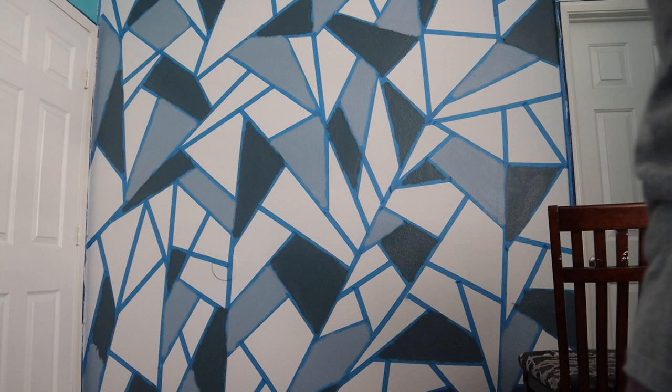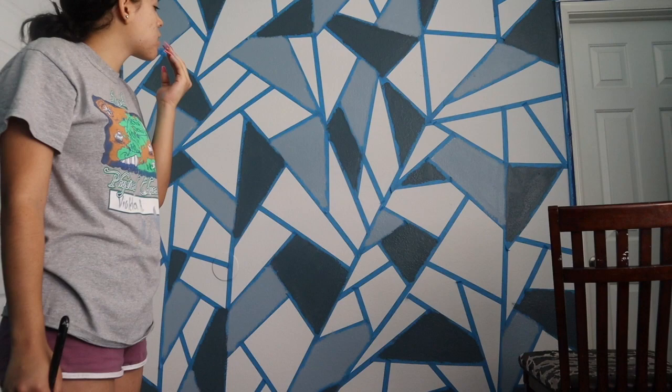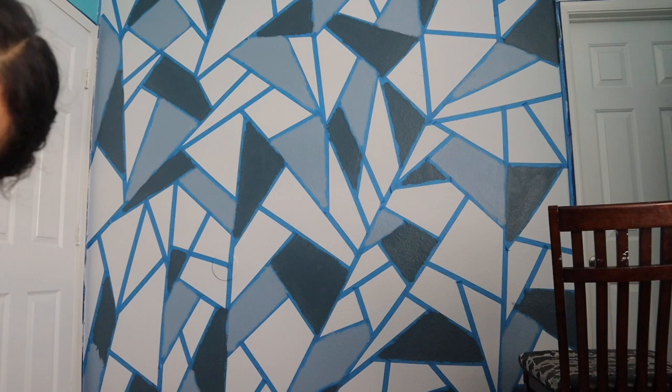Okay, so this is how it's looking right now with the other color. I'm not sure if I'm gonna add more of this color. I think I should, but I don't know. I think I'm gonna add right here. I don't really want the colors touching each other, so I could put more of the other one that I have left. So this is just how it's looking right now, and I feel like it looks pretty good actually.